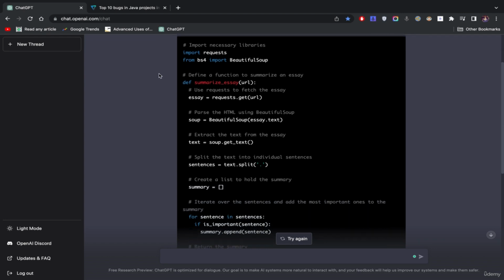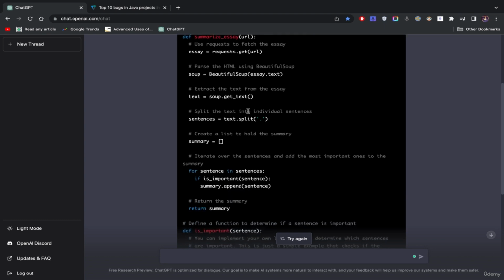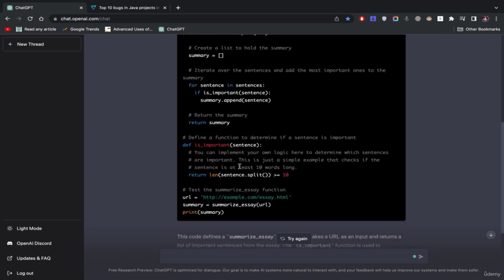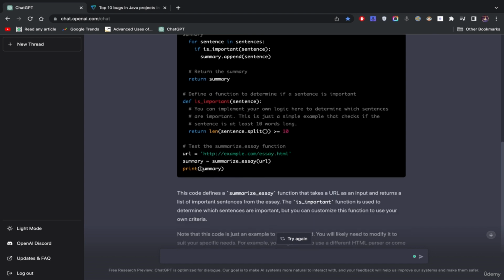And as you can see, for my non-coders out there, this is coding language. It has to be very specific. So it has summarize essay, request URL, essay text, soup, don't worry about that. Then the summary, right? And then for sentences, it's going to put them in bullet points and then print the summary after the URL is presented.